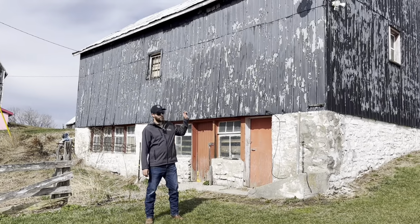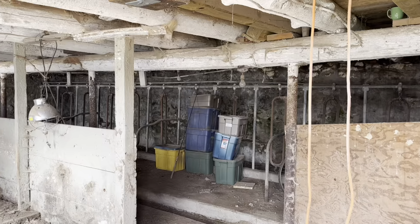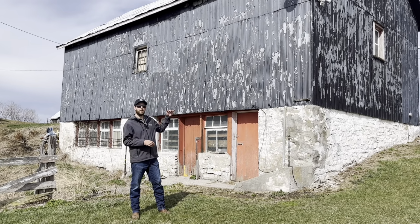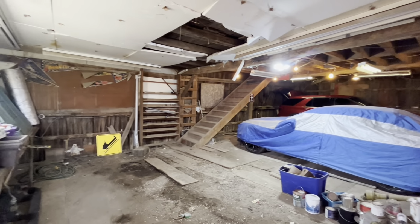This is the garage slash workshop. The lower level is set up for any animals that you might want, some goats, maybe some smaller horses. Then the middle, there is three bays for your cars, your vehicles, maybe your toys. And then the upper level is a loft with tons of room for storage.